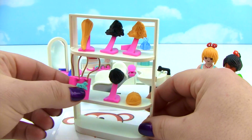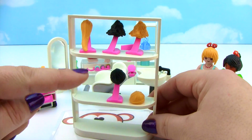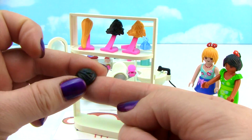And last, we have a fantastic display shelf around back. On it, we have a little bag. So it has a little bow snapped on front and kind of rubbery handles on it. And then we have 5 different hair accessory pieces. We have a little hairpiece display. We have 4 of those. And then we have our hair accessory piece.